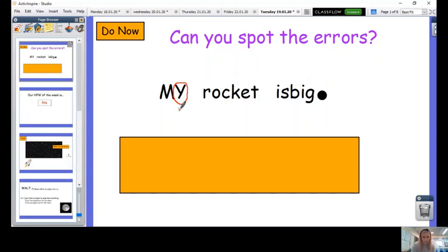And that needs to be a small y, Miss Houston. Let's see if I can do it here on my laptop. Might look a bit funny, but I'll try my best. And under. All right, not too bad. Okay, my. Then we need a finger space. Has Miss Houston put a finger space in? Yes. Excellent. Rocket. That's fine. Finger space is big. Uh-oh. What has Miss Houston done? What has she forgotten to put in between is and big? A finger space, Miss Houston.